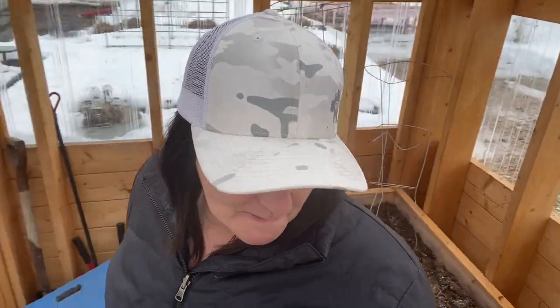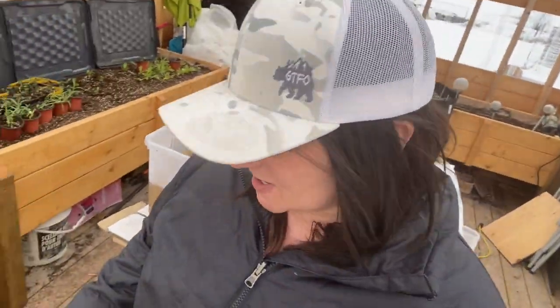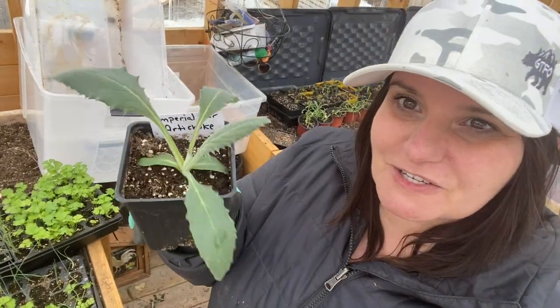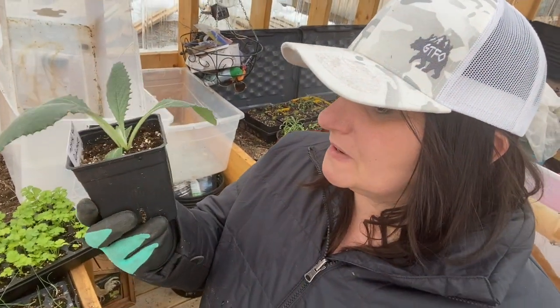So I'll show you what I do have in here. Now, there's a few things that are quite interesting. These guys here, these are artichokes, Imperial Star artichokes. I have not grown these before.